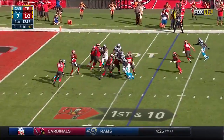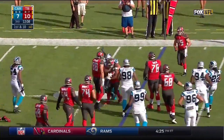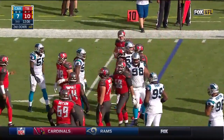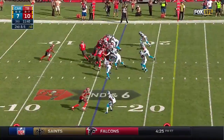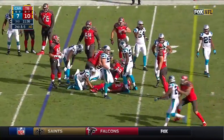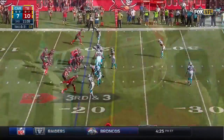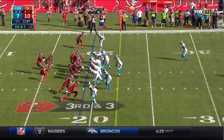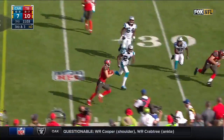Tampa Bay put itself in a tough spot. Hit as he throws is Winston. And the catch made up to the 15-yard line. All righty, Carissa, thank you very much. We'll certainly keep you up to date on what's going on there. Second down carry by Rodgers up to the 20 and brings up third down. Nice play. And that'll pick up a first down.